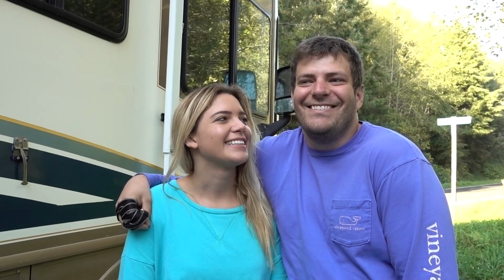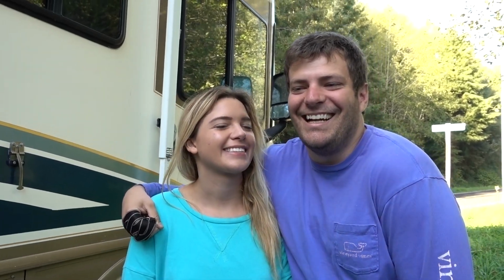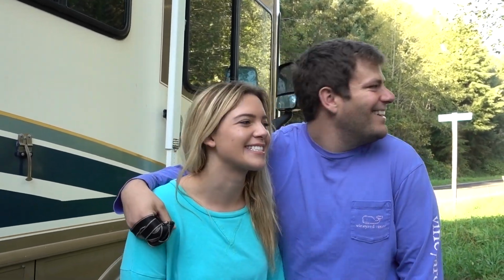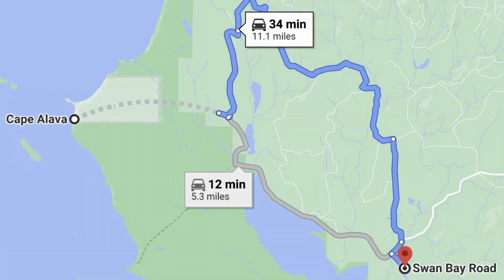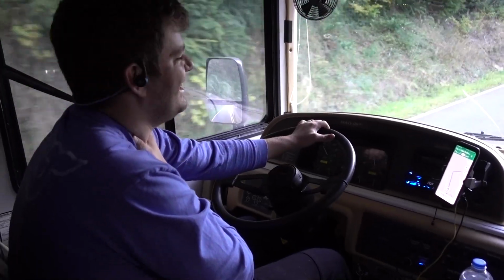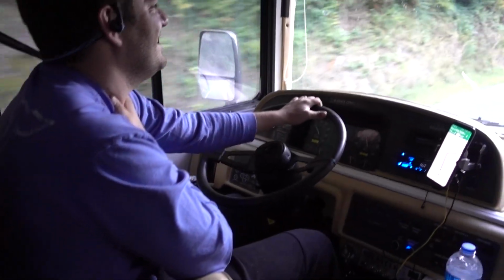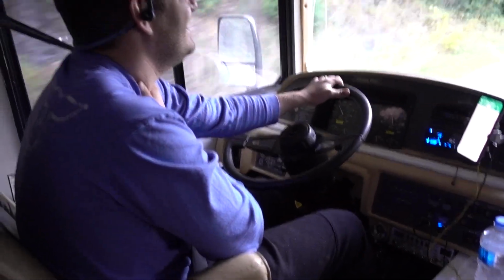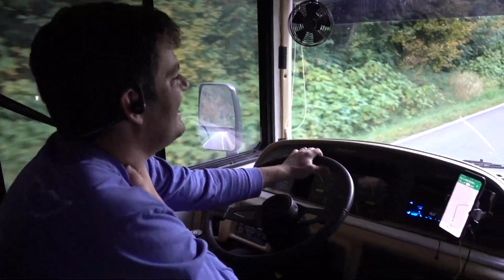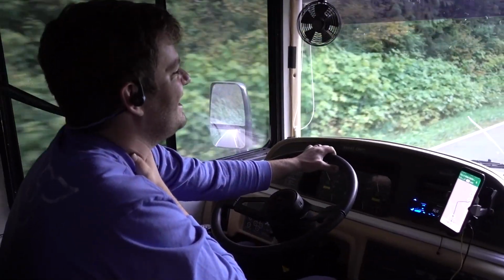With our history with the RV, we decided that we will probably call it quits 11 miles out. We're calling this the most western point of the U.S. So right here on Swan Bay Road, this is the westernmost point. You know how people say you want to get off the beaten path so you can see the real Washington? Well, we're out here on the peninsula. We're definitely getting real life Washington.